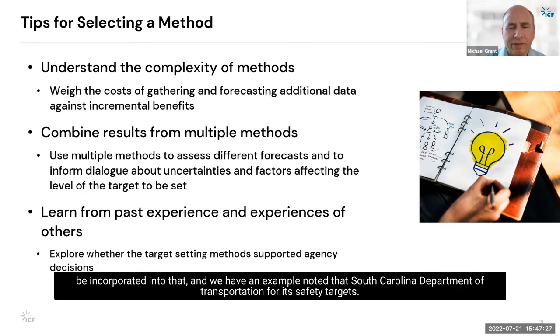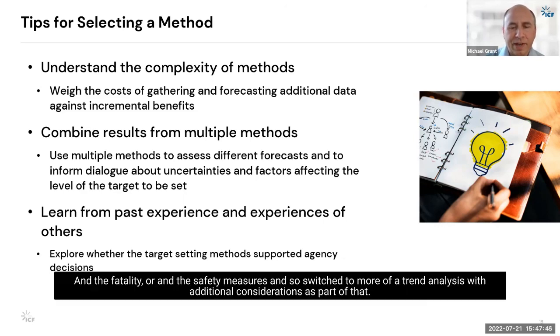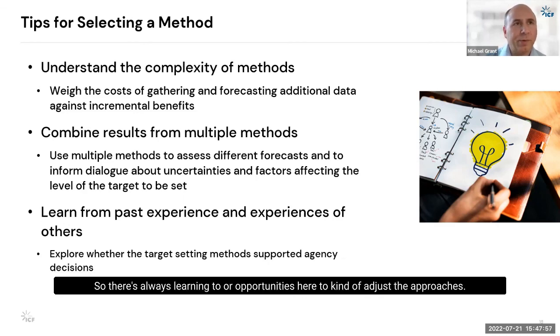And we have an example noted that South Carolina Department of Transportation, for its safety targets, initially set targets using a regression model with VMT, or vehicle miles traveled, as an explanatory factor, but over time didn't see as much clear relationship between the VMT and the fatality and the safety measures, and so switched to more of a trend analysis with additional considerations as part of that. So there's always learning or opportunities here to adjust the approaches.